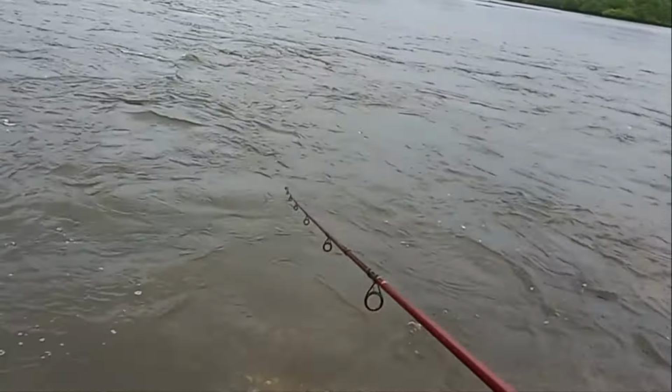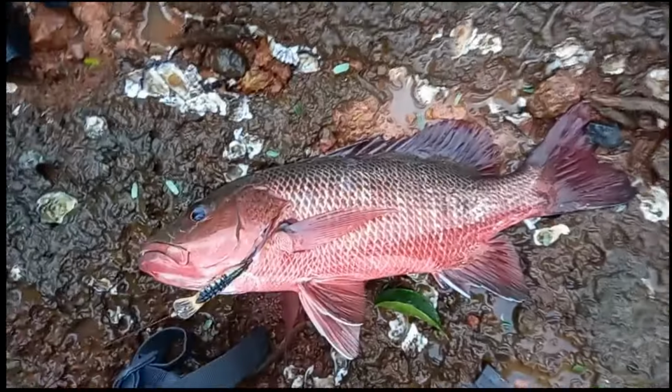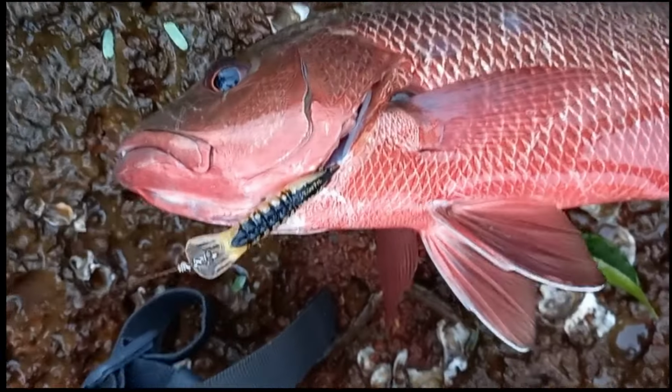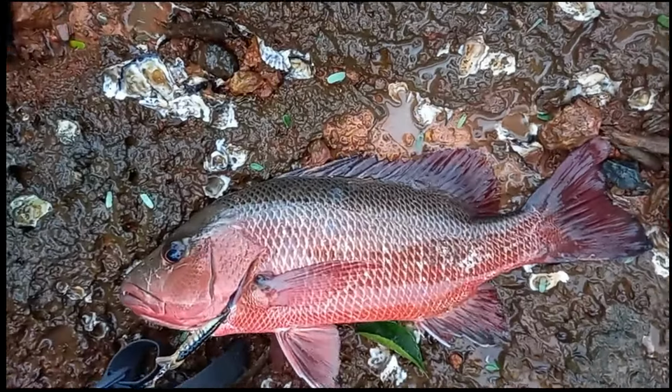Caught a fairly good sized snapper. Fortunately, I was not recording. Guys, check this out. Caught this solid size snapper on the spike throw shrimp. Wow, nice.